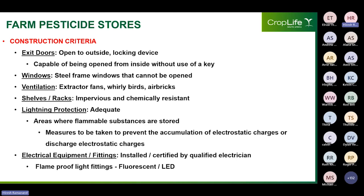Finally, when it comes to electrical equipment and fittings, these must be installed and certified by a qualified electrician. Light fittings must be flame-proof where only fluorescent or LED is to be used, with no tungsten bulbs or mercury fluorescent bulbs allowed. Ensure that all electrical equipment in all areas of the store are in good working condition and used for the stipulated purpose.